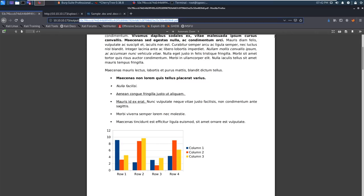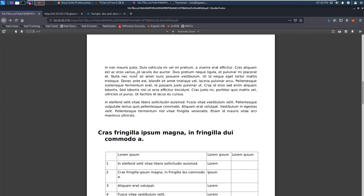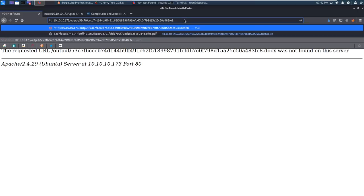So what happens if I just do that? Nothing. So I was wondering if we had directory traversal on the server, but we don't. So this is our sample document that we had downloaded. And if this was just straight docx, then I would probably be trying to put PHP in the metadata or something and trying to get it to execute. But because it's doing a conversion to PDF, it's going to stomp on all my metadata and things I can put in. So I don't think that's going to work.